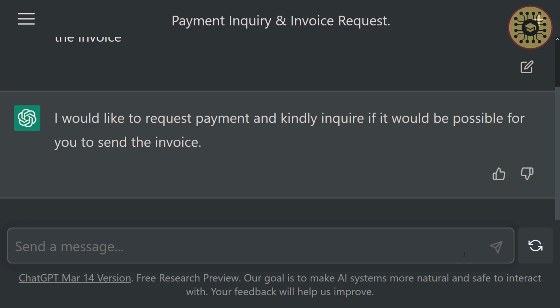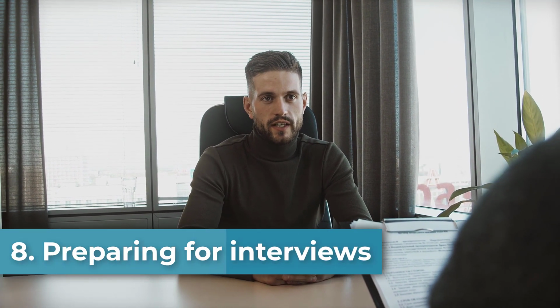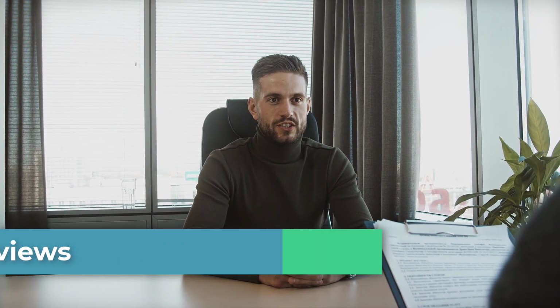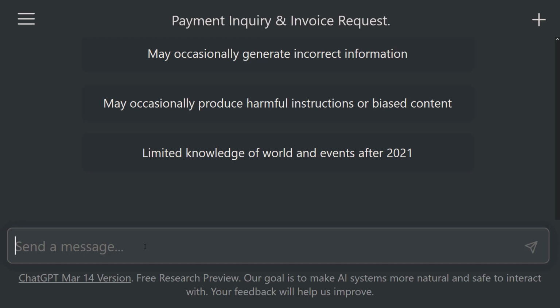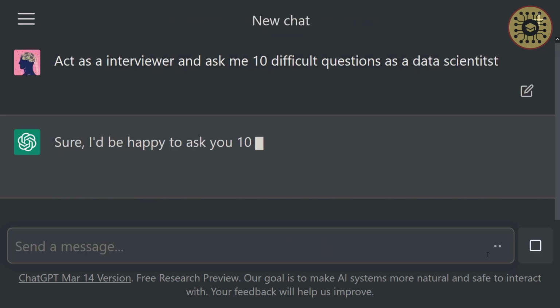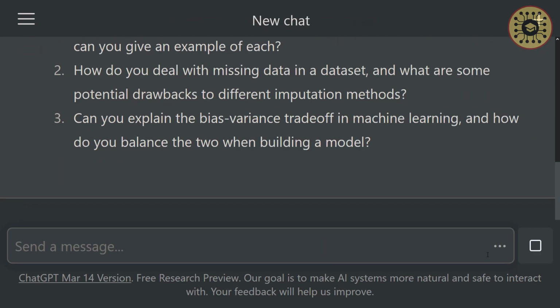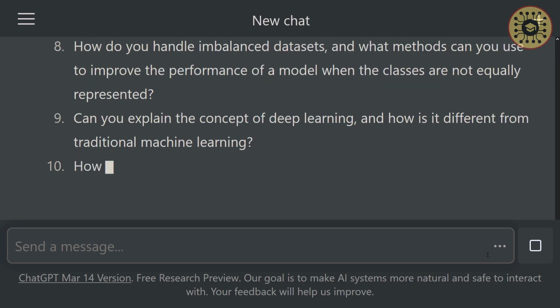Let's finally take a look at how to use ChatGPT to get a job. It's hard to show your potential in interviews. You want to show off your knowledge and skills, but at the same time, HR tries to give you the lowest possible salary. You can ask ChatGPT for the best tips and tricks to succeed in interviews. Let's demonstrate this with an example. Let's say, hey ChatGPT, act as an interviewer and ask me 10 difficult questions as a data scientist. As you can see, ChatGPT started writing the questions. By studying these questions, you can answer questions asked in the interview like an expert.